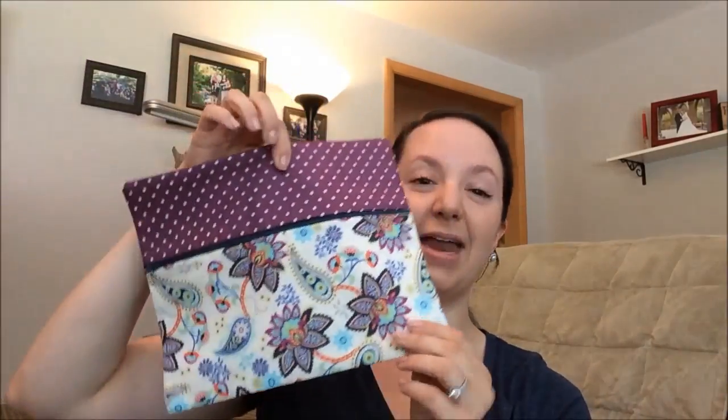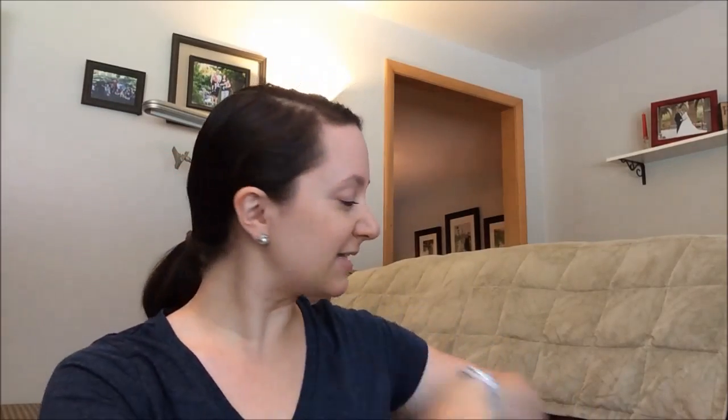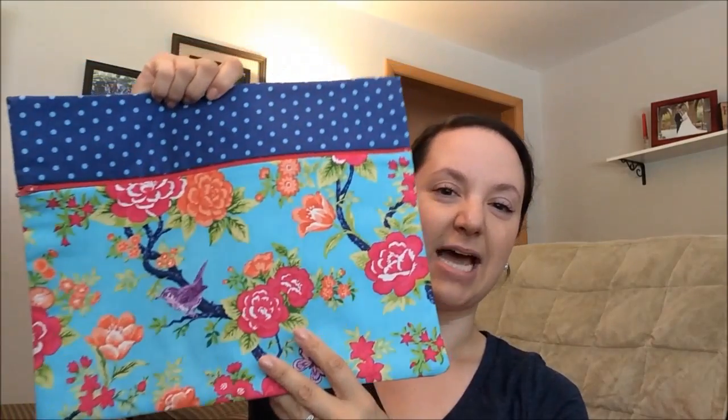So that is the Biddy bag. That's an 8x10 bag, and it fits a 6x6 Q-snap. The next size up is what I'm calling my big bag, or the original bag. This is an 11x14 bag that is sized to fit an 8x8 Q-snap. And this is the size.